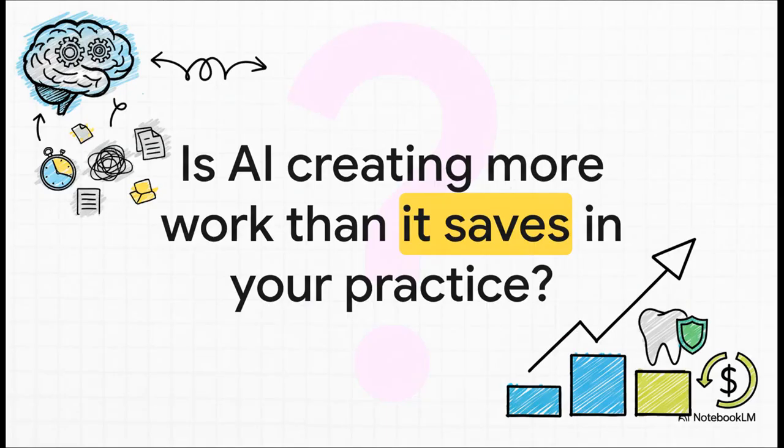Okay, let's be honest for a second. Does this feel familiar? You brought in AI to save time, but instead, it just feels like chaos. Everyone on your team is writing their own prompts, getting completely different results, and you're spending more time managing the tool than actually benefiting from it. If you're nodding along right now, you are definitely not alone. And the good news is, there is a much, much better way.